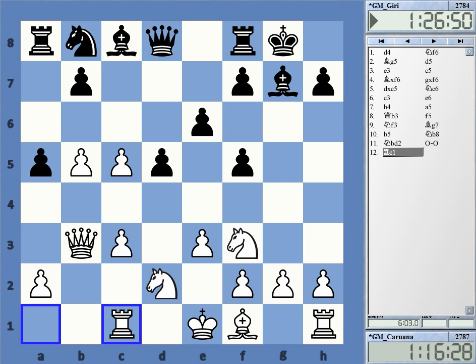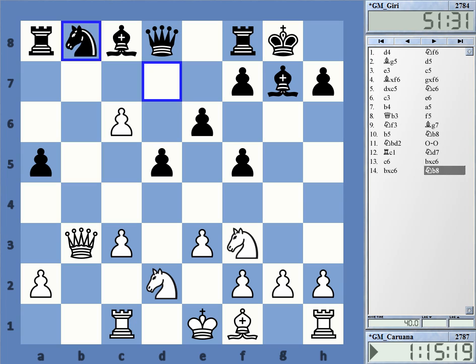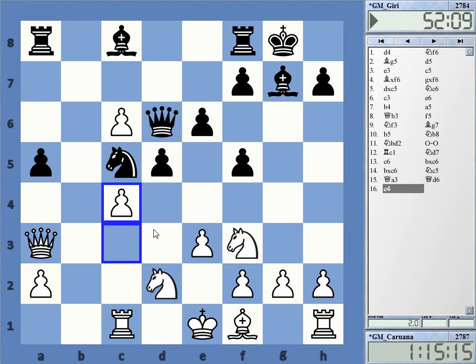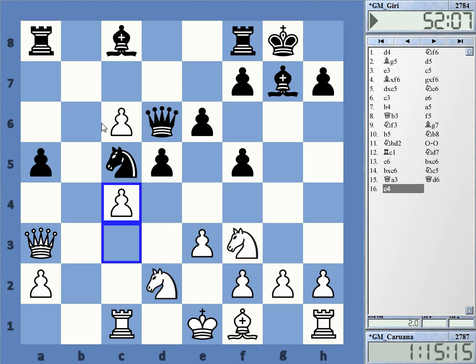And in the meantime, white got some things coordinated. c6 here, takes, and again back to b8. Very funny what Giri did here with his knight. We expected in the broadcast that knight c5 would be played, but after queen a3, queen d6, there is the move c4. And here white is definitely not worse, intending to capture. Note that white has just covered this. Here, I think white is probably better.